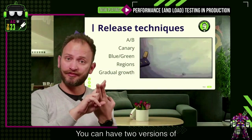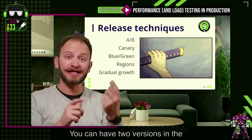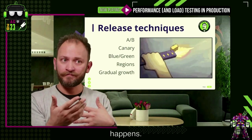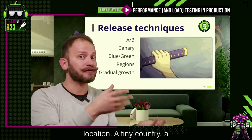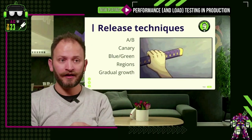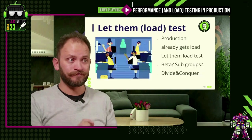You can have two versions of production and see the new one, the old one. You can have two versions in the same production and the new features show it to some users and not to others and see what happens. You can release it just in one location, a tiny country, a tiny city, something that will not bring down the entire system, and you can start seeing how you need to change it. Key also to have good release techniques.